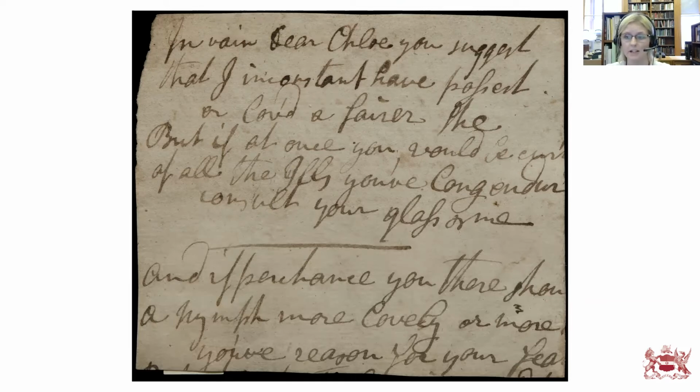And why is the Dear Chloe text from the ballad in there? Did he send it to someone? Why is that in there? So if you think you can help us with these questions, please get in touch, as we would love to answer them. And it really does need exploring a huge amount more, this manuscript.